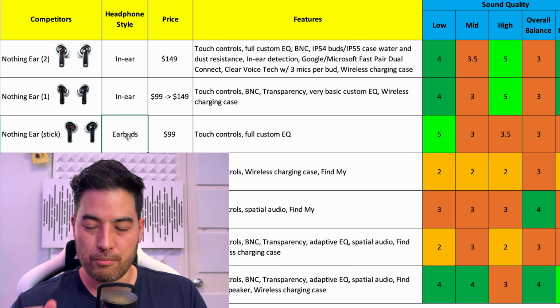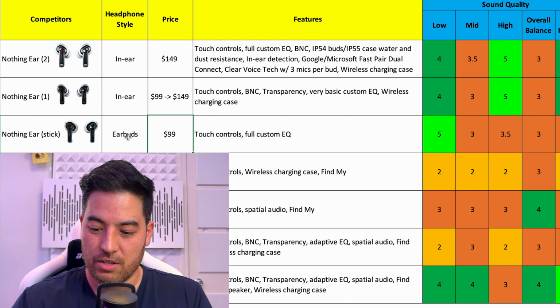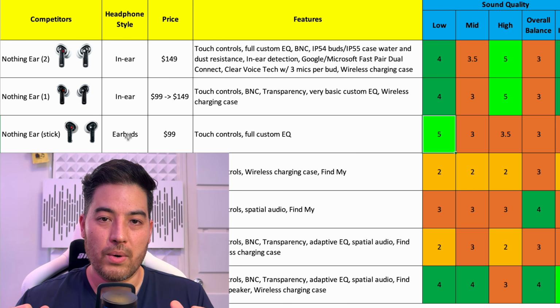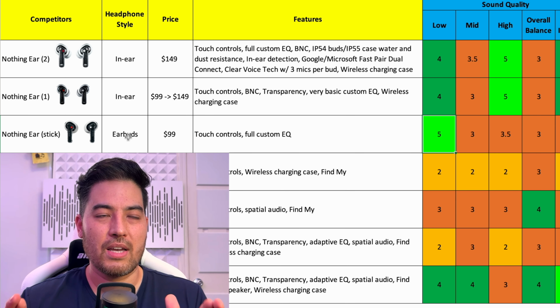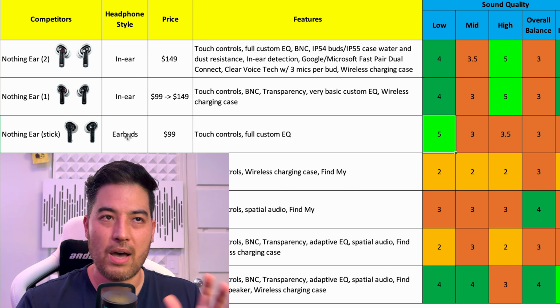Let's talk about the Nothing Ear Stick. Going down on the spreadsheet here, I did a pretty thorough listening on the Nothing Ear Stick, so we're just going to jump right into sound quality. 5 out of 5 on the low end. I am super impressed. I mean, it's perfect. Every frequency under 500 hertz, it's perfect. It's a 5 out of 5.